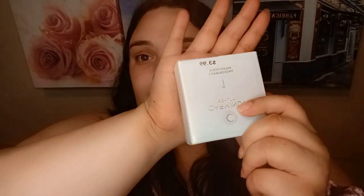So this one is the highlighter. This one was $3.99 for this highlighter, and the packaging is really, really cute. I love how everything is baby blue and white and like the ombre. I did find bronzers, but like I mentioned earlier, they were a little bit too dark for me and I just didn't want to pick it up.